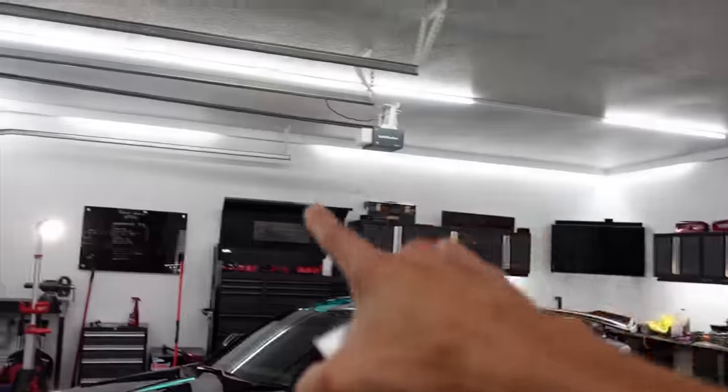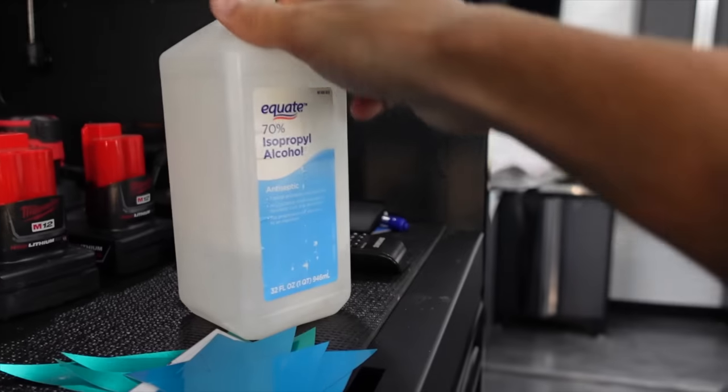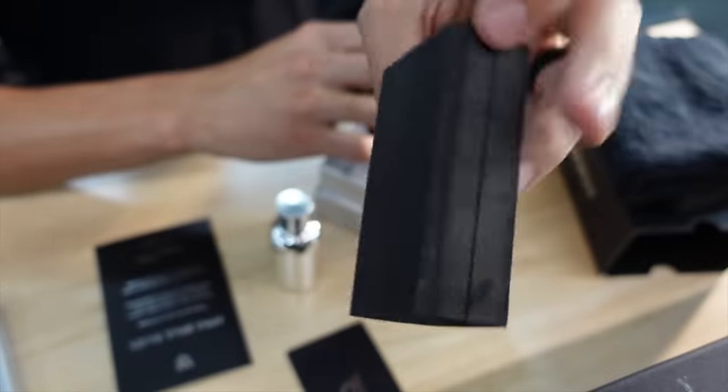We need to hit the car with isopropyl alcohol. We have just a simple Walmart alcohol. We're gonna put that in the spray bottle. Finally, we need to get this up so I can drive this car.